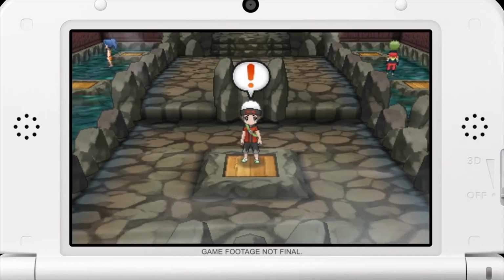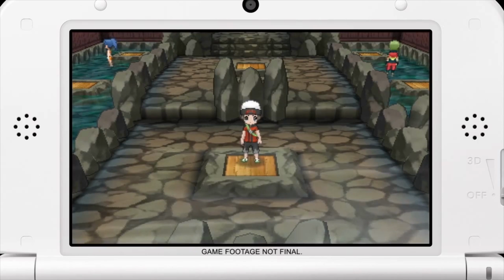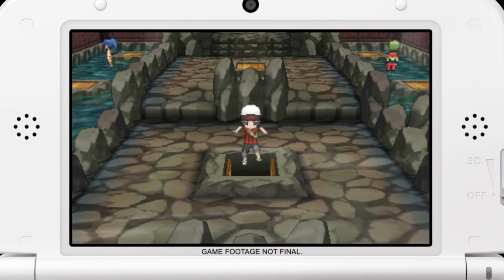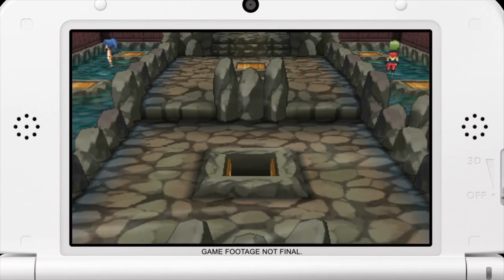And then they show another gym with trapdoors and rocks and water. So this could possibly be the Rustboro gym with rock Pokemon, or maybe the Dewford gym with fighting Pokemon, or it kind of resembles the original Lavaridge gym with fire Pokemon, as the original games have portals that transport you to a different room in the gym. So who knows?